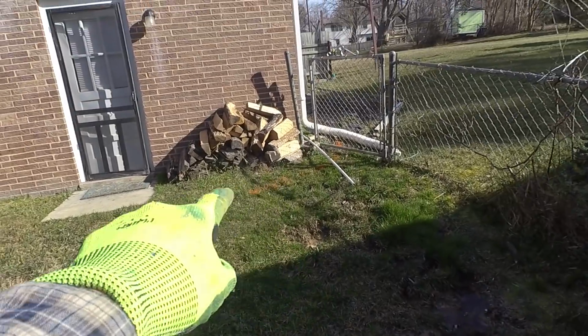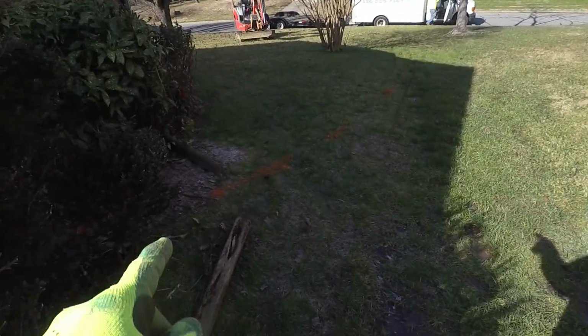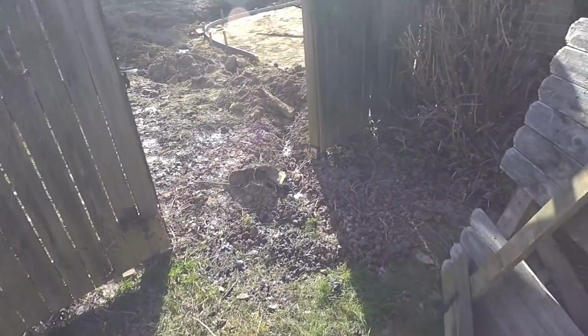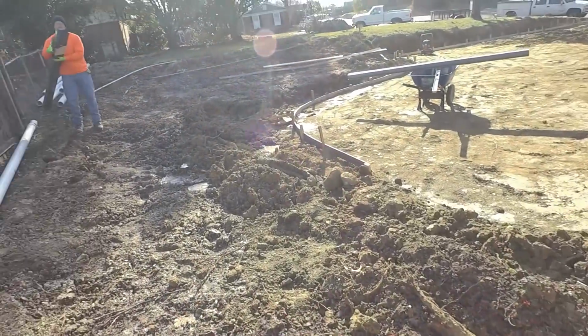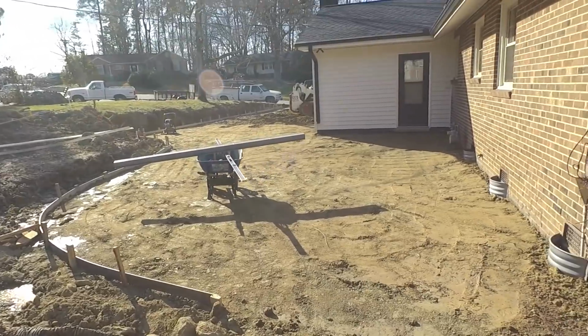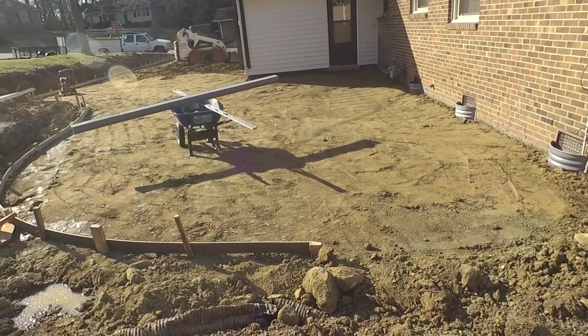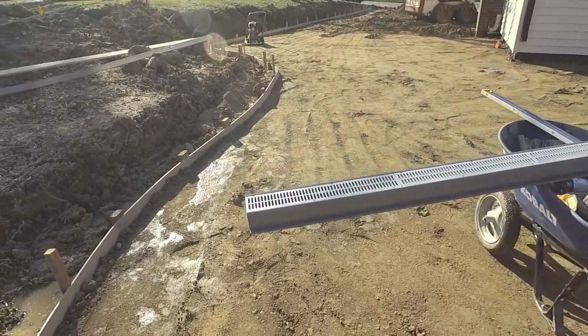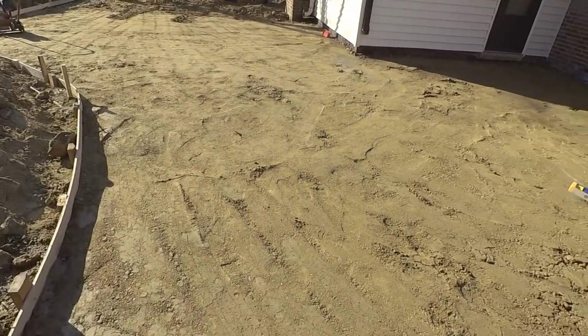We got some fiber in here on both sides that we have to worry about. Both people don't want their internet ripped out, so we got to be real careful about that. So here's what it looks like this morning. Harvey and his crew got here way before we did, and so they've been getting a lot done.